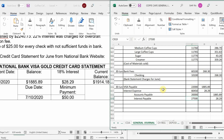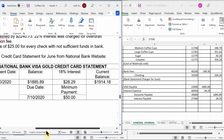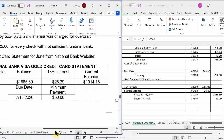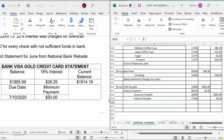All right, and I'm going to say we're going to be entering in a bill. What's my, let's see. Okay. So I have the National Bank Visa credit card statement. Okay, so who do I owe?